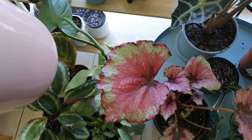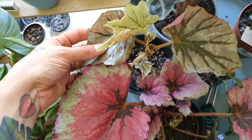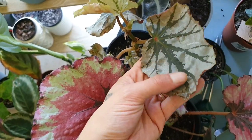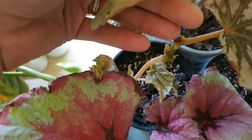Oh, let me get the dust off that. So here we have a looking glass begonia, which is a hybrid of a Rex and a cane. It's very silver and sparkly, but it doesn't show on the camera very well. And yes, that is dust.